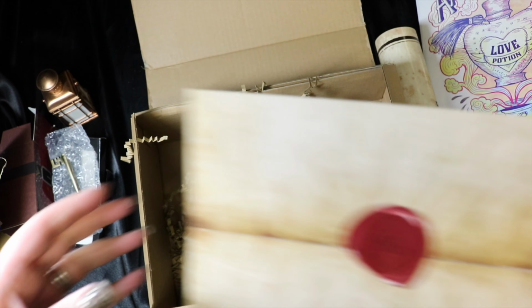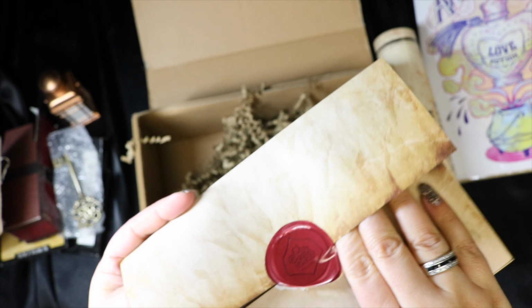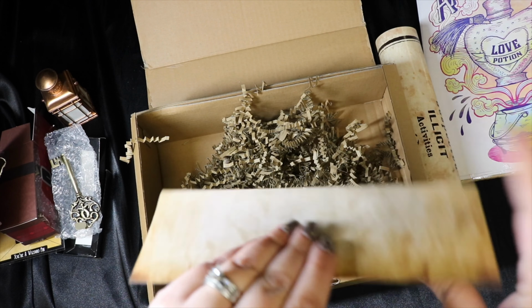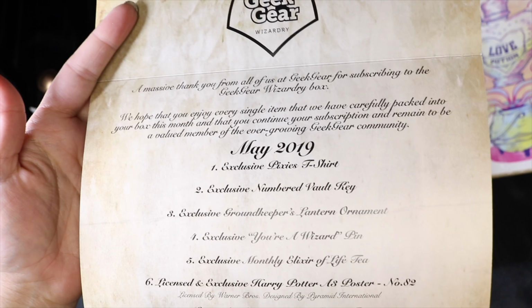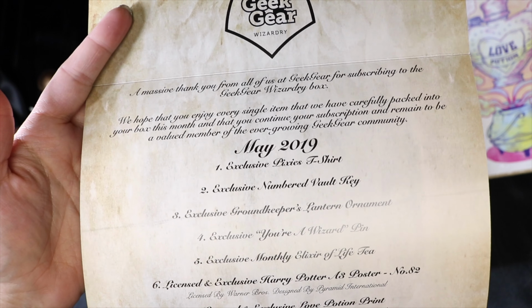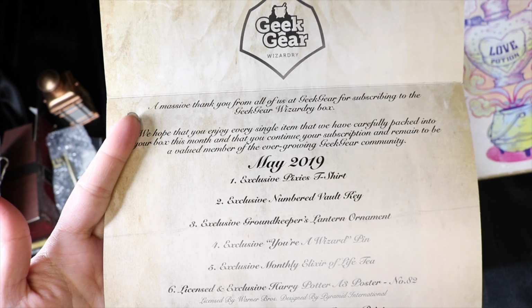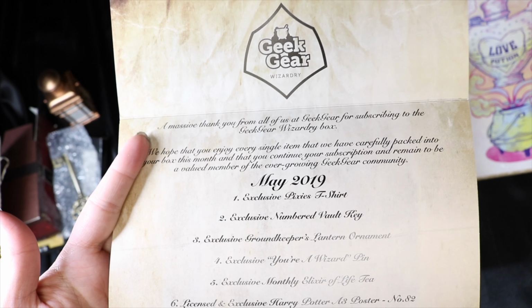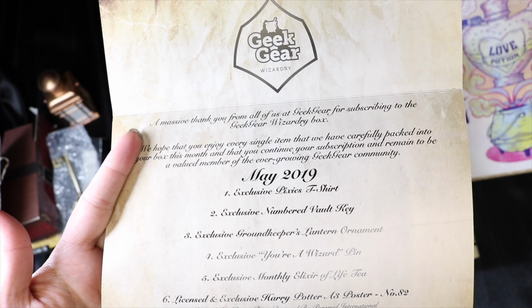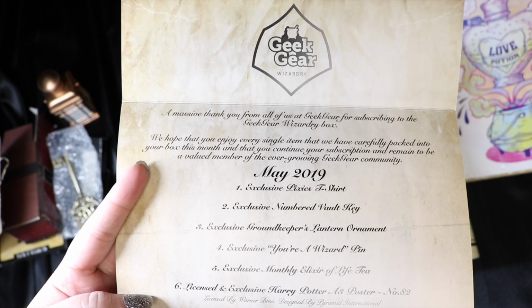All right, let's go ahead and open this up. So overall, I think that was a good box. I really, really love the Vault Key, and I like Hagrid's Lantern. So, all right, let's see what we got. So, we have the exclusive Pixie t-shirt, which, again, I love that shirt. That's probably one of my favorite shirts we've gotten in quite a while. The exclusive numbered Vault Key, the Groundskeeper Lantern ornament. So, yeah, I may actually put that on my Harry Potter Christmas tree. We'll see, because that's really, really cute. I do wish it lit up or gave us an option to make it light up, but yeah, that's really neat.